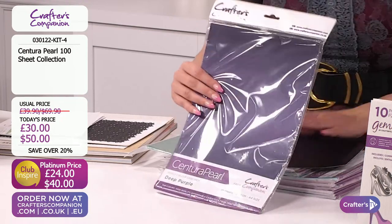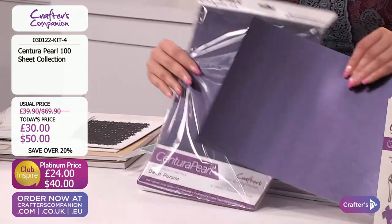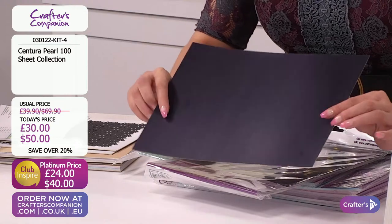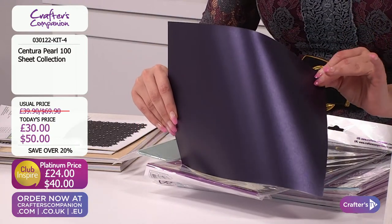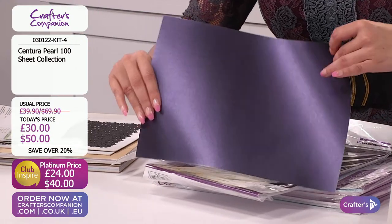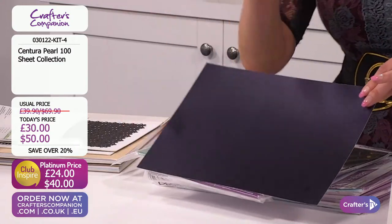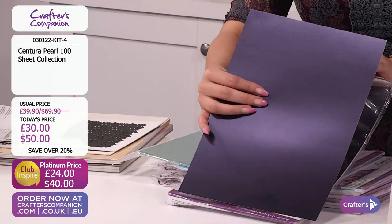And just to show you, I've taken one piece out of the cellophane because I think it looks so much better in real life. So you're getting your white on the back there, and then you get what Cintura Pearl is known for, this majestic luminosity of pearlescence. Isn't that gorgeous? So I'll run through the colours you're getting, but just remember, they look all right in the cellophane. They look loads better out of it.